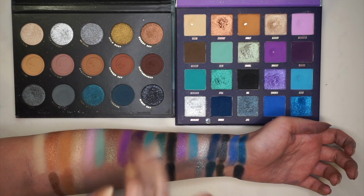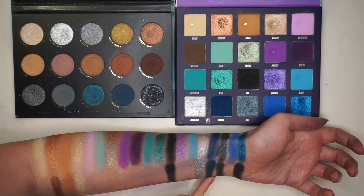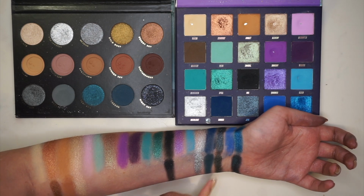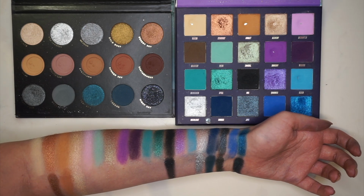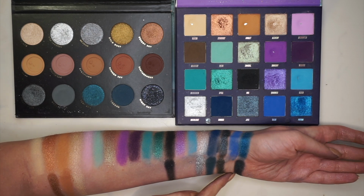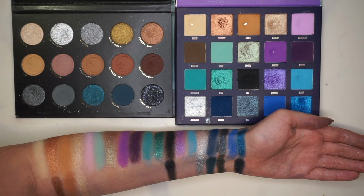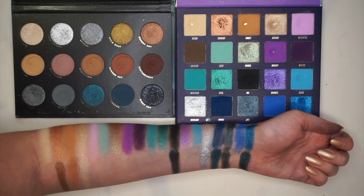Then we have a deep blue Lagoon compared to Cursed. We have like a blackish kind of sparkly shade. It's quite similar, but it's missing a little bit of the blue undertone. And that's the shade Starry Eyed compared to Jinx. And then lastly, we have the shade Deep Sea compared to Potion. And those are the shades in here that I feel like are similar.